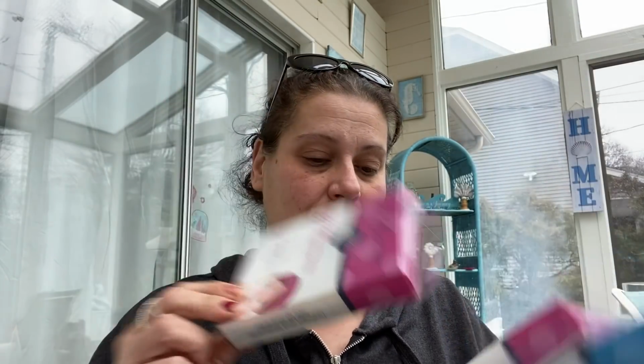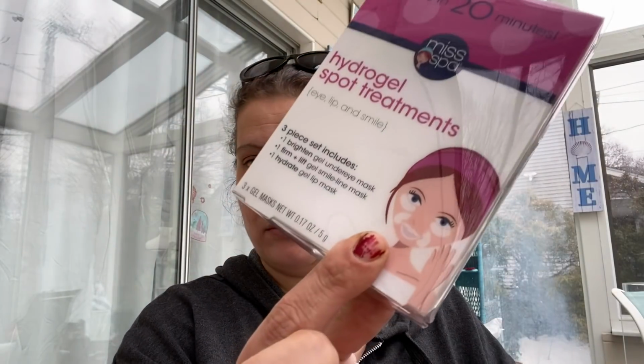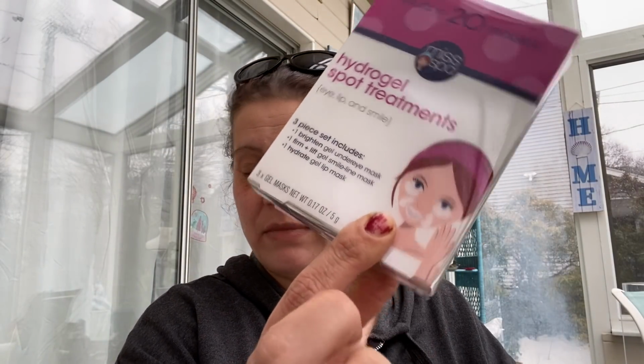All right, next I have four of these Miss Spa. So these are three counts. This pink one, it says hydrogel spot treatments, and these are Korean. Good. And it says the three piece set, so it's not a three pack, it's a three piece set. This is eye, lip, and smile are the three. See her? Yeah. But I got two of those because one's going to go to my best friend.